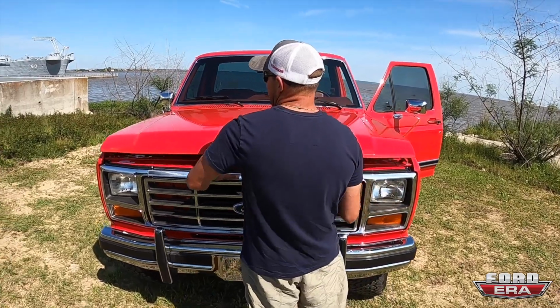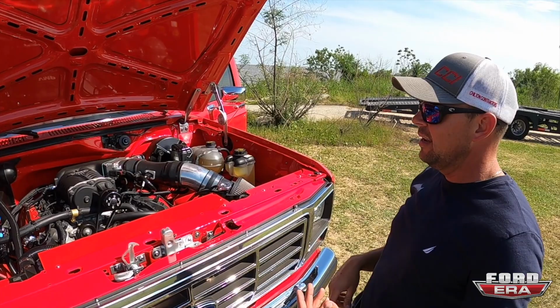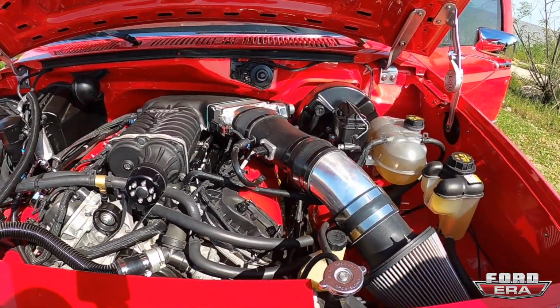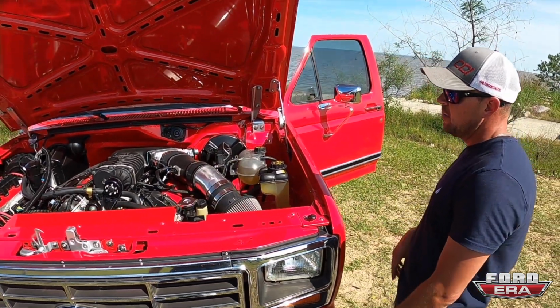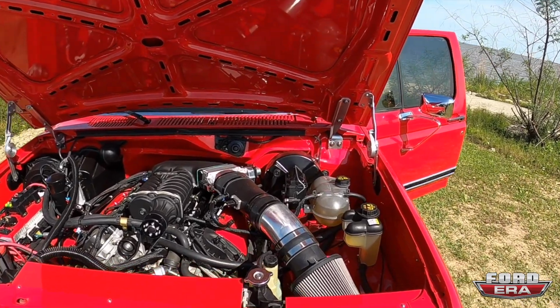Yeah, and he's like, we need to do something to make this thing stand out. So he talked me and my dad, Alan, into putting the blower on it. I was all against it because the Coyote motor with the plenum cover just cleans everything up so well. But he was like, you need something to make this truck stand out. So we did the blower and then he did electric cutouts on it.